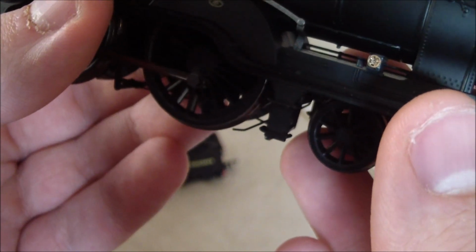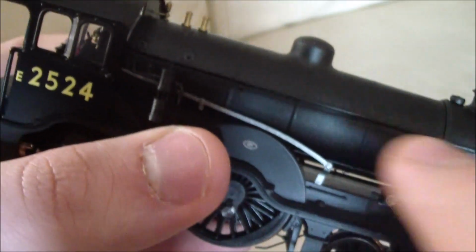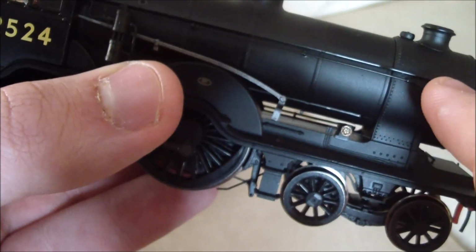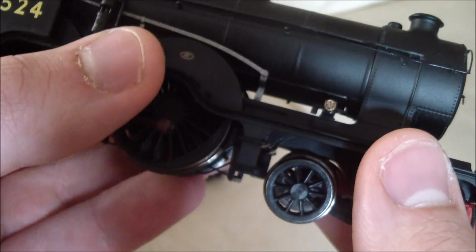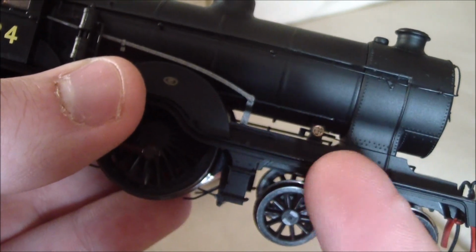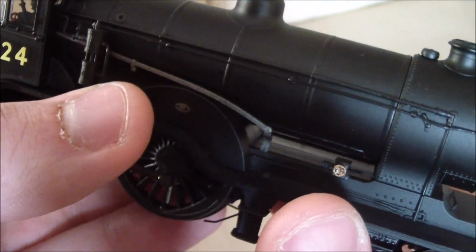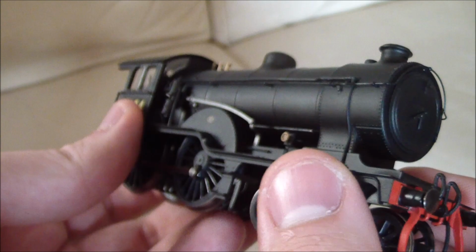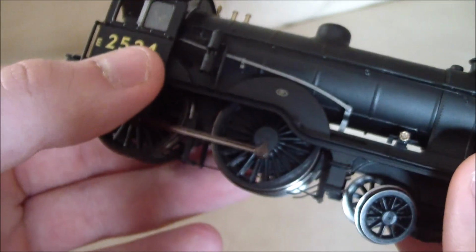What else do you get? You also get this extra bit of piping here, which sort of goes way forward to the smoke box and then comes down. I'm not too sure what that is. You also get, I do believe, a lubricator just there. But yeah, overall, she is just a beautiful locomotive. Really, really smart.